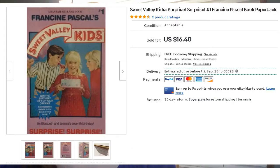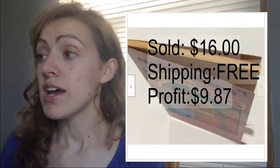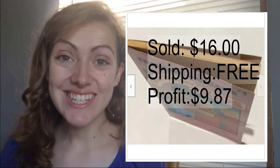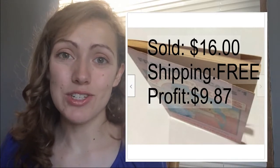And books are so easy to list, which brings me to my next item, and that's the Sweet Valley books. Sweet Valley books come in many different series. There's the Sweet Valley Kids series, the Sweet Valley Twin series, the Sweet Valley High series, and I think they even have a college series. I picked up a lot of these books for 99 cents each. Here's one that sold for around $16, and I profited $9.87 on it, which is awesome. It sold really fast, like within 2 weeks. Most of these books have sold for me within 2 to 3 weeks.